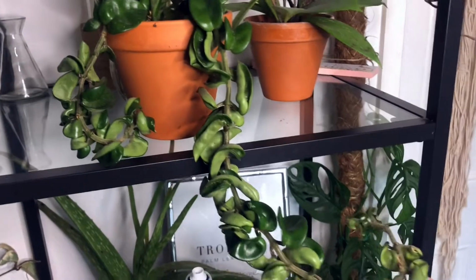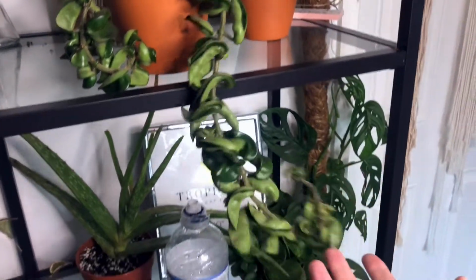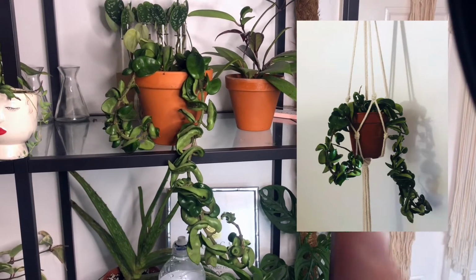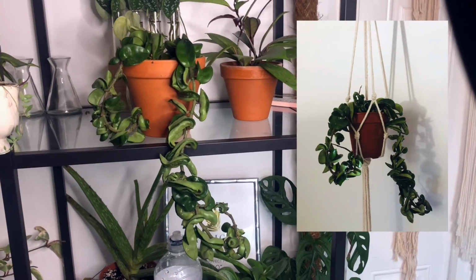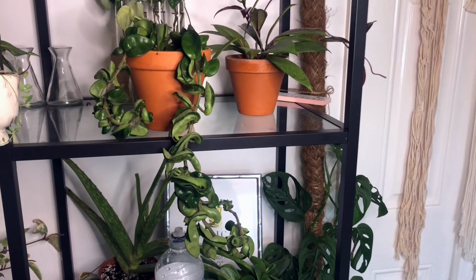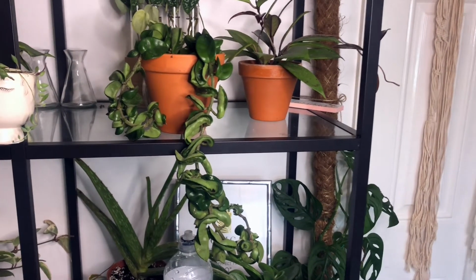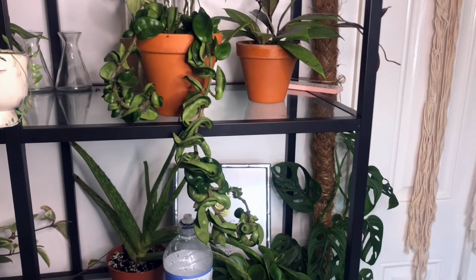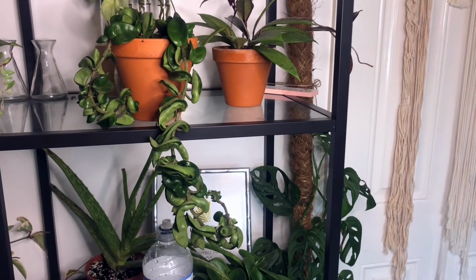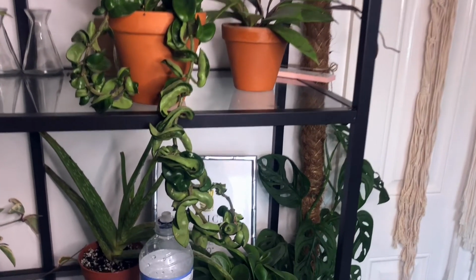Don't get me wrong, it doesn't look any longer at the moment. I will insert a picture next to it here of what this looked like when I first bought it, or one of my first pictures that I popped on Instagram. And yeah, it's pretty much the same length. However, the last, I want to say, 3 weeks it's been under this grow light, and it is the first time that I have ever had new growth from it, and I'm so excited.